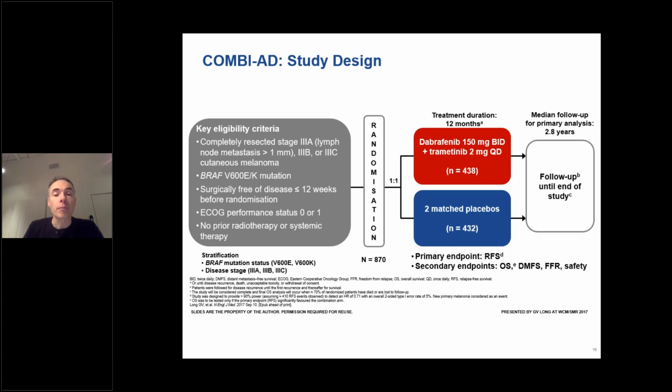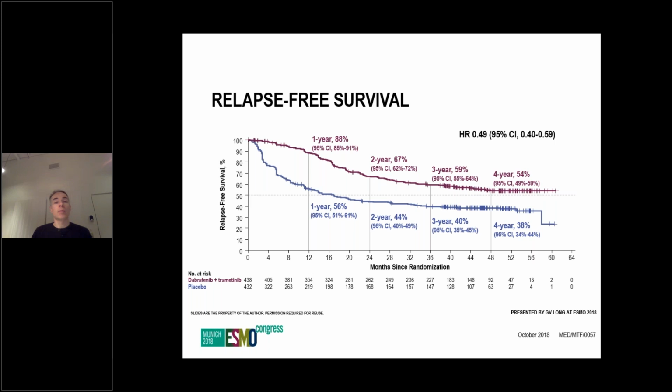This was presented two weeks ago in Munich. And people were very excited to see that even at a four-year follow-up, the curves are still very distinct, with at least, in that case, a 16% difference in relapse at 4 years for those patients that received the combo as compared to placebo.